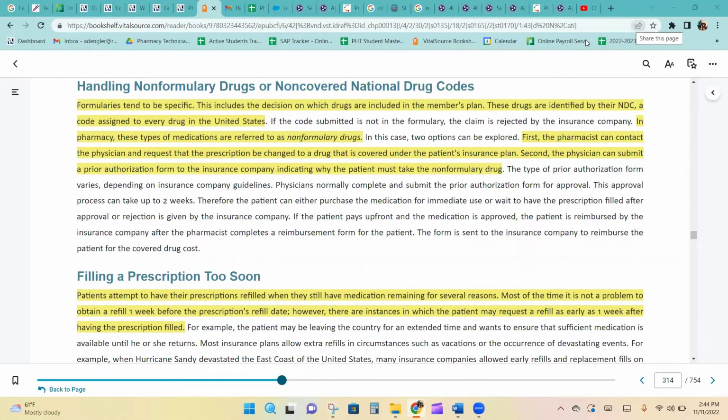Formularies tend to be specific. This includes the decision on which drugs are included in the member's plan. These drugs are identified by their NDC, a code assigned to every drug in the United States. If the code submitted is not on the formulary, the claim is then rejected by the insurance company. In pharmacy, these types of medications are referred to as non-formulary drugs.